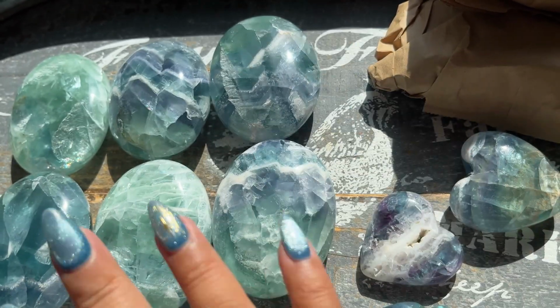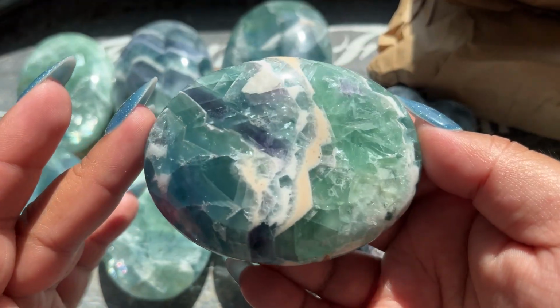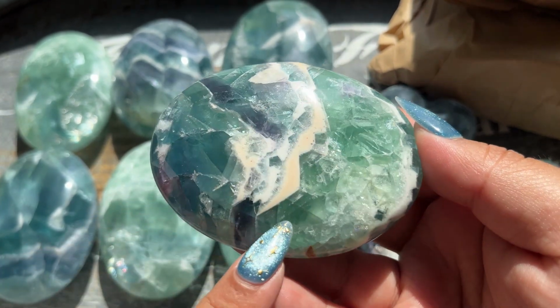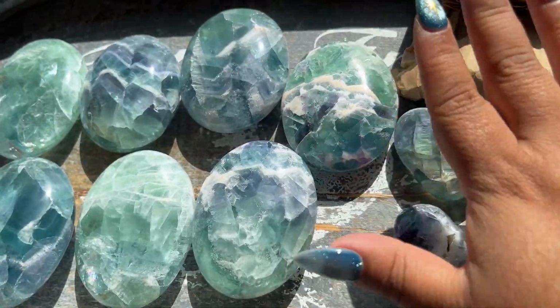You can see the blue and the green now pretty clearly. That way you can kind of decide which one you're thinking. I love this one too. Very unique. This one has a lot of purple and blue, and I love the banding throughout this one. Kind of reminds me of dream amethyst in a way. They all have their own personality.